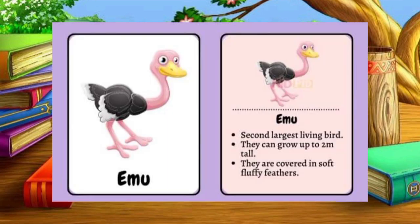Emu. Second largest living bird. They can grow up to 2 meters tall. They are covered in soft fluffy feathers.